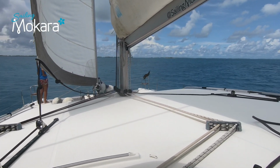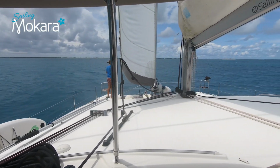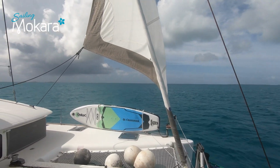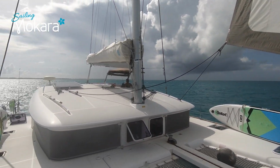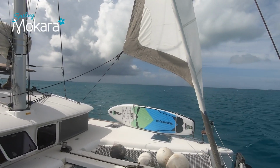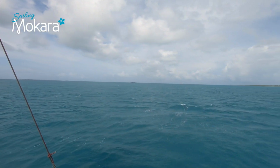So I've got 2 birds on board, one on each bow, one on the forward bow, and one on the starboard bow. I don't know how strong the wind is from the back, but it's pushing us nicely along, but we also don't want too much speed in case we do come across a bommy at the last minute.